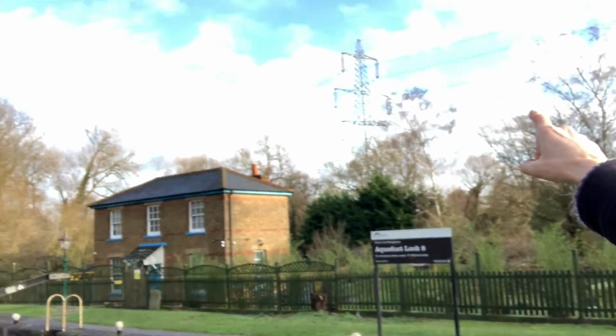One of the other things that I love about the Upper Lee is that as you go further up it, past Rammy Marsh, past Cheshunt, past Broxbourne, the pylons start to get further and further away from the canal and eventually they disappear. Bliss.